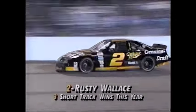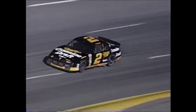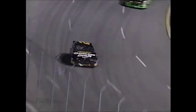You know, Rusty was on the pole. And as he tried to get off the corner there, he just got a good shot and called it that. It's a tough call to make, but Rusty's having to pay the price, but he's coming back. A little short braking was the call. He stood on it a little to discombobulate the rest of the field. That's a great short track trick.